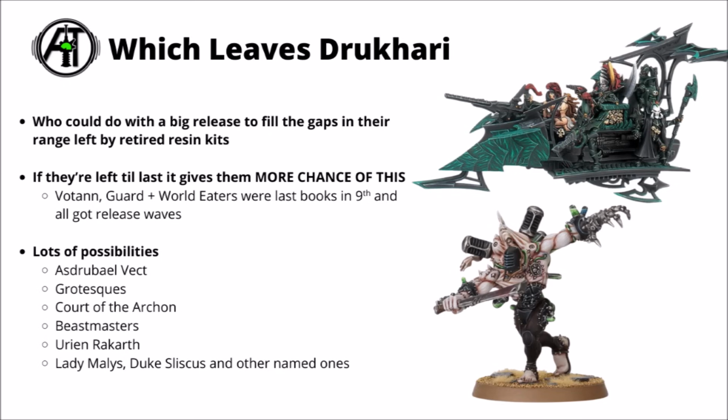This is definitely a bit speculative, but I feel like having them being the only codex that hasn't been named yet, and when we had major release waves for Votann, Guard and World Eaters last year, and they were the last 3 codexes, Drukhari feels odds on to me. There certainly remains to be any sort of confirmation, and there's no telling how much support Games Workshop might give them if they do even get a release wave.